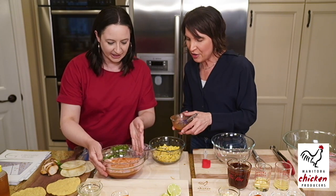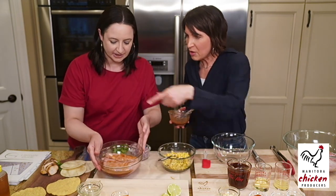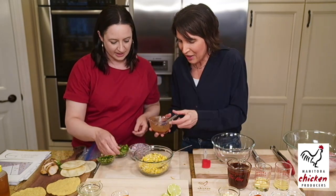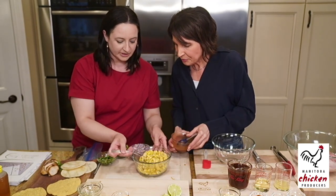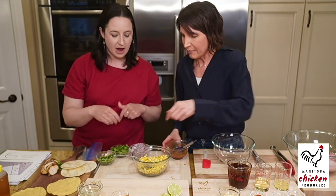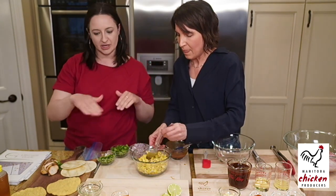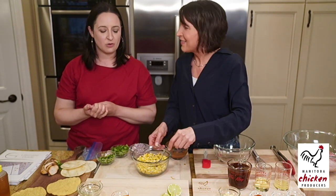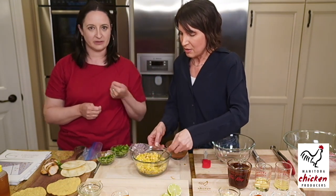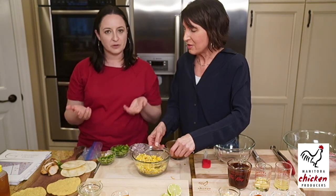Okay, so we're going to get this salsa ready. I'm just going to move this to the side. Shauna, this looks good already. So we have some roasted corn here. I just used corn cobs that I broiled under the broiler. You can toss them on the grill and just cut them off. You can use canned corn and just toast it up in a cast iron skillet with a little bit of butter or oil. You can use frozen corn.